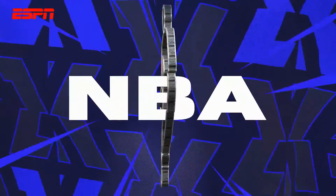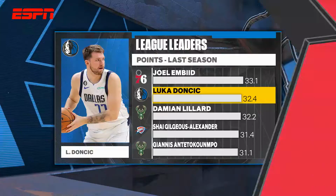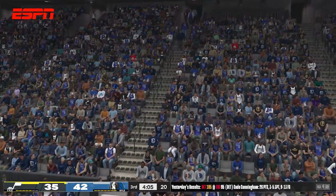Looking at last year, here were the players that led the way in terms of overall scoring. Second, Luka Doncic. This is a guy who never took a night off. You look at his numbers and you know that he put in a tremendous effort every single game.